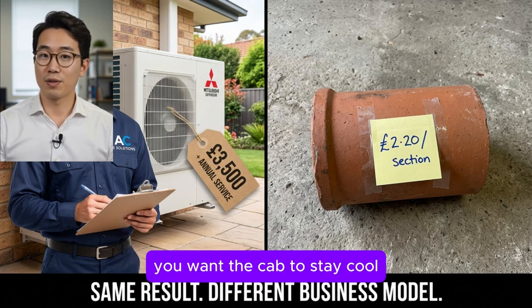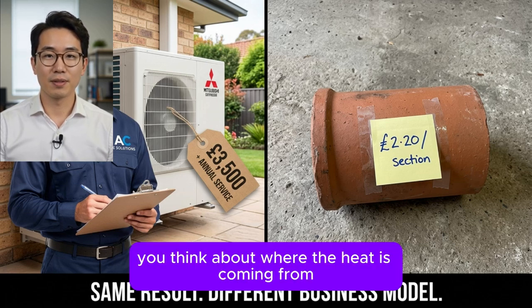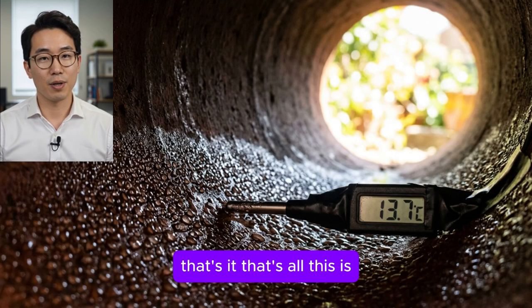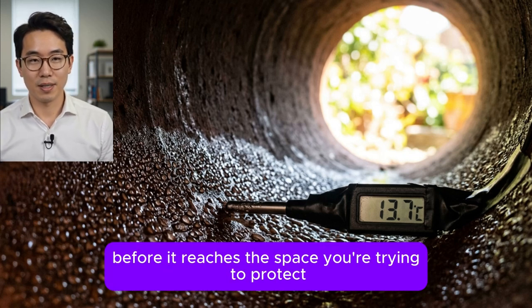You want the cab to stay cool? You route air intelligently. You use thermal mass. You think about where the heat is coming from, and you interrupt it upstream. That's it. That's all this is. Intelligent interruption of heat before it reaches the space you're trying to protect.